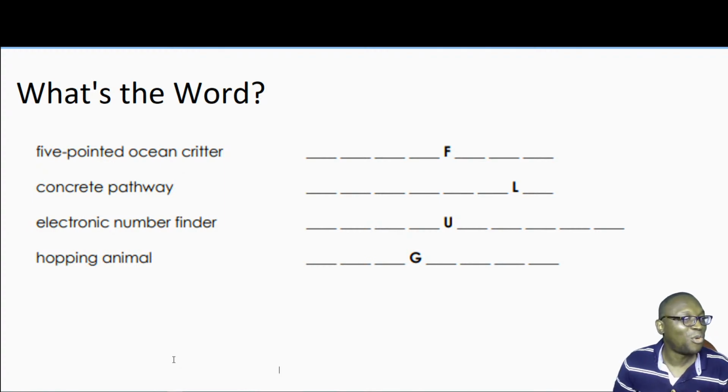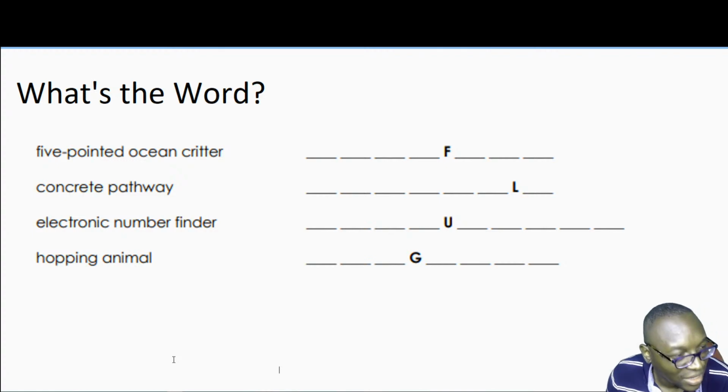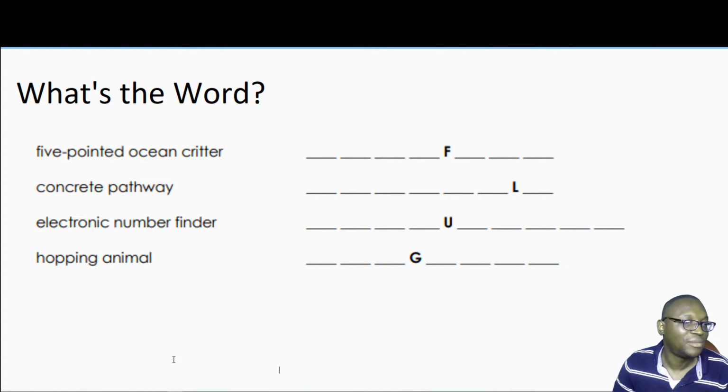All right, so we have some more words. What is a five-pointed ocean crater? Let's see if we're going to do this. This one's a little bit more challenging than the first one. I want to make sure you have an easy one first. And let's see how you do with this one. A five-pointed ocean crater. Let's see what that is going to be. Concrete pathway, electronic number finder, and a hopping animal.